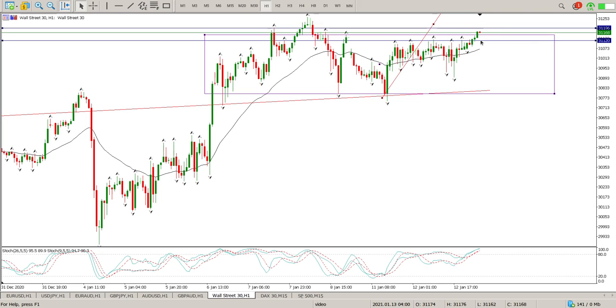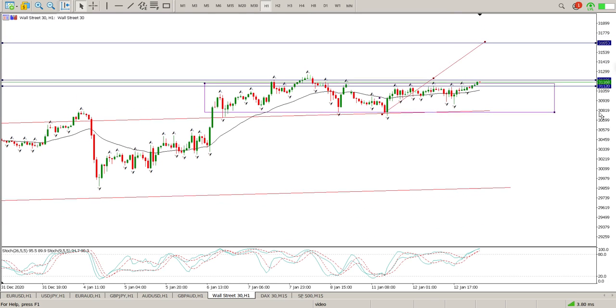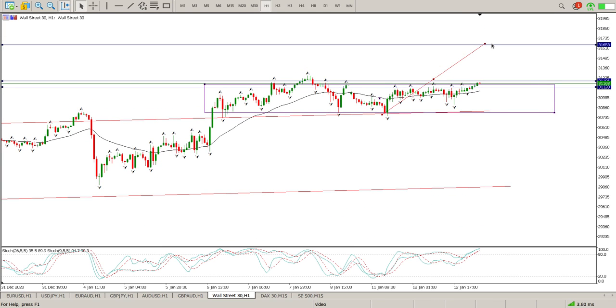But we'd have to wait and see what transpires here on the lower time frames, like a 15-minute chart, to see if that is an opportunity or not. And for me, the ultimate is going to be a break of 31,196, or possibly 31,200. So 31,200, break through that, retest it. That's going to set up a pretty decent move to 31,653.